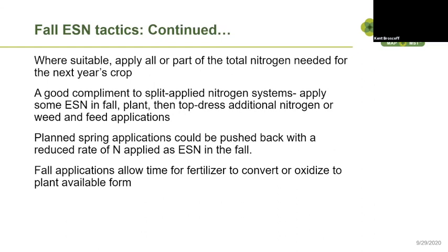Some guys, where suitable, they apply part of their total nitrogen needed for next year's crop. Following that with a top dress of additional nitrogen or a weed and feed application in the spring, reducing the risk.